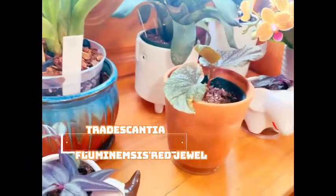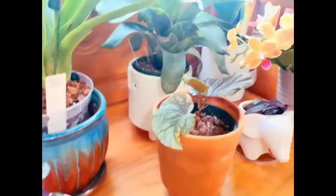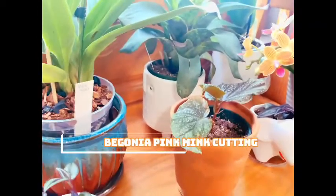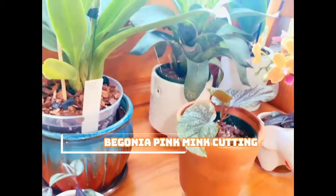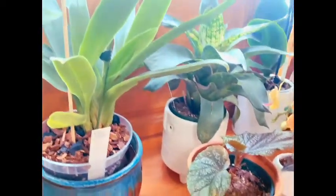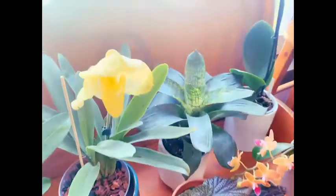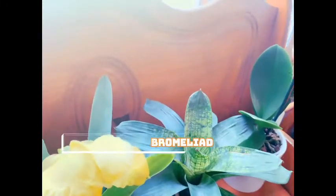I've got one of my begonia cuttings here, not a peperomia, begonia cuttings. She's doing pretty good, and I've kept the soil moist. I don't keep it wet. Like I said, today is houseplant watering day, so she will be tested to see if she needs more water. Then we have our bromeliad, that is just continually growing leaf after leaf.